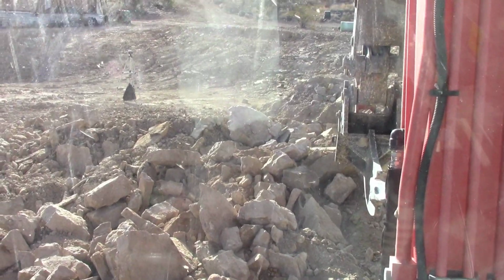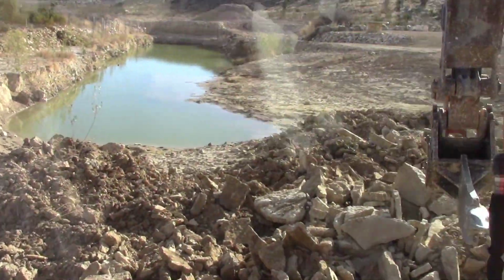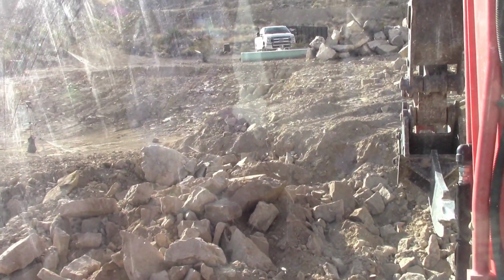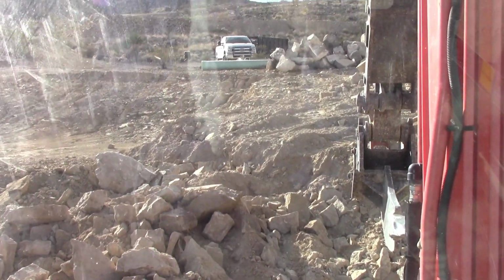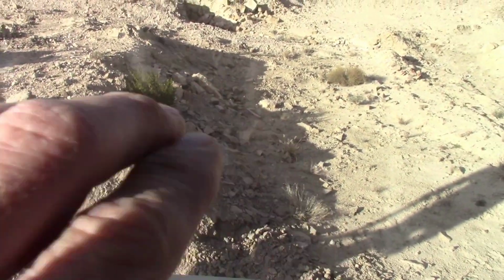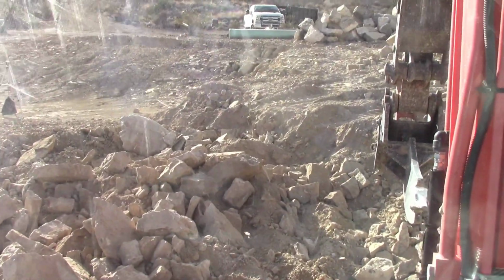Tell you, there's no shortage of rock in here. Looks like a bomb went off over here. I'm going to just do one pass on it for now. It'll be easy to clean that up. It's all rock though, I'd say 90% at least. I'm good on rock for a while. I'm going to go ahead and work my way just up to right here for now. I think I'm going to call it a day on dirt work. I've got some other stuff to do.